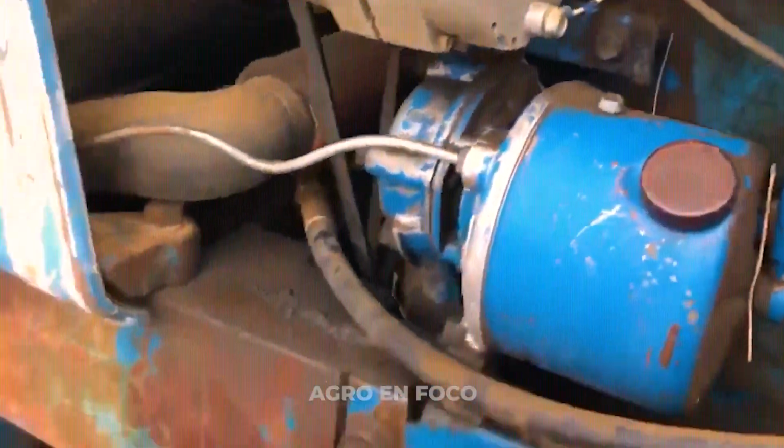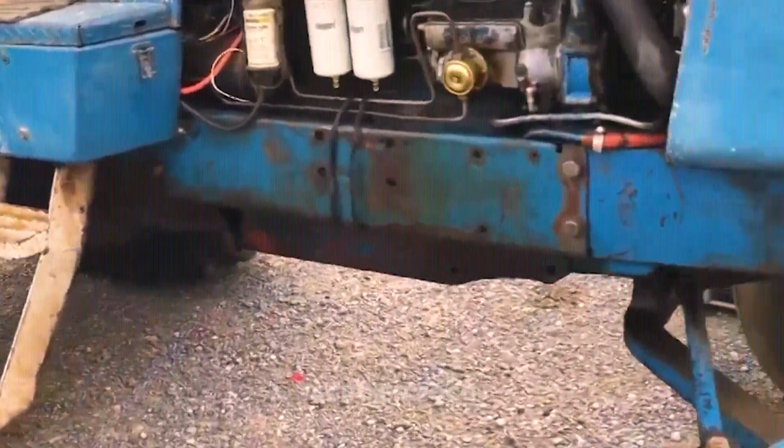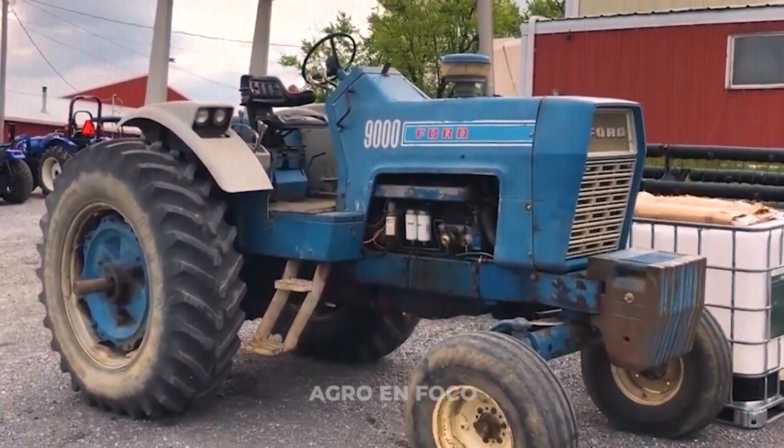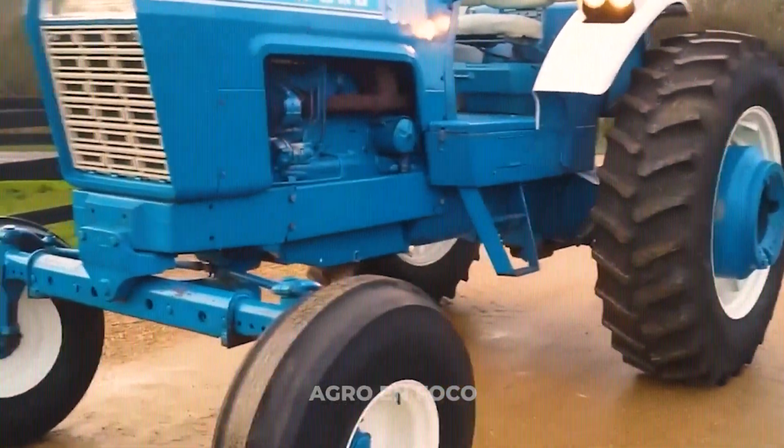The versatility of the Ford 9000 was evident in its transmission. Farmers could choose between an 8-speed manual transmission or a 16-speed transmission with 2-speed power shift. This meant greater control, efficiency, and flexibility, regardless of terrain conditions or the type of work being performed.